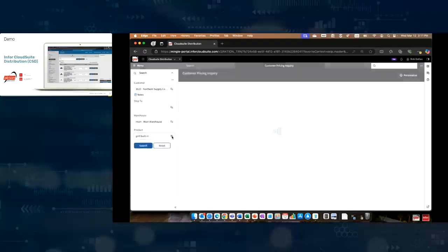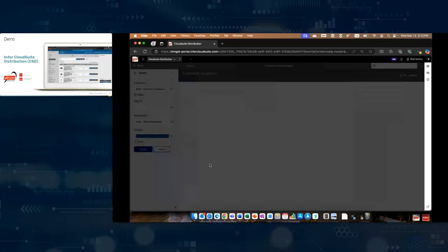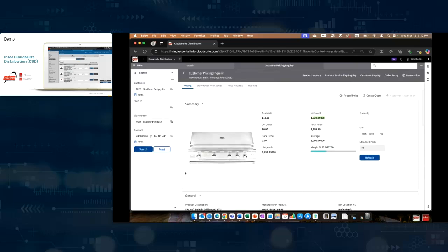Again, if I want to do more of an advanced lookup, I could drill in and see some product image, short description, availability. There's a 256 character extended description that can be used in a number of ways. First of all, it's part of every lookup and search, so you can put attributes, dimensions, even slang terms. Also, we can print that on forms if we need to. So if you have certain products or customers that you want a more robust extended description for, we can do that.